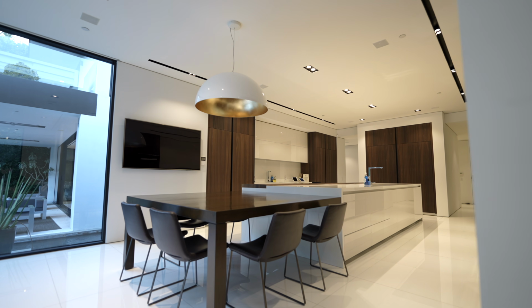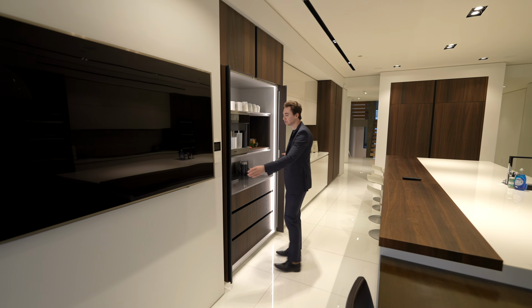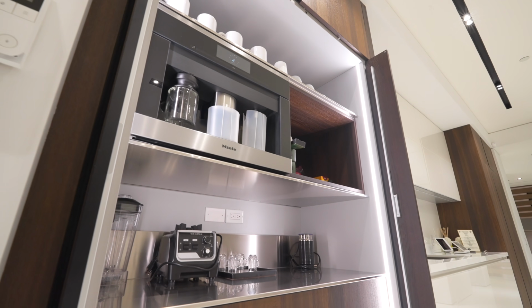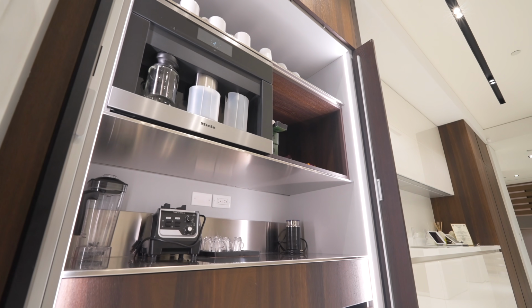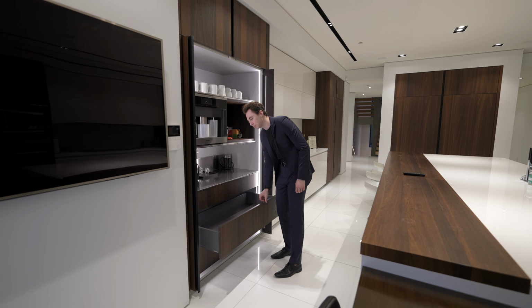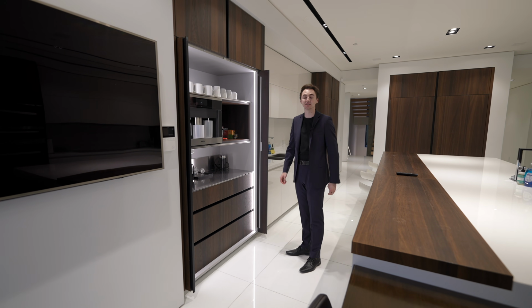There's a couple more things I wanted to point out in this space. First things first, you actually have these pocketing cabinet doors which reveal another little appliance suite right here. And this is your espresso machine, designed by Miele. And down below, that's where you've got the custom cabinetry. All of the LED light strips are nicely built into the space.